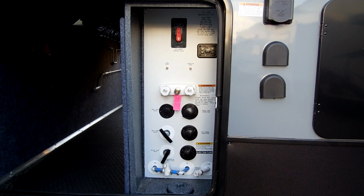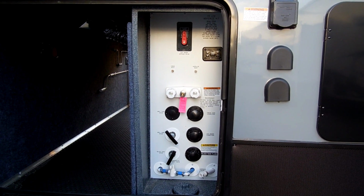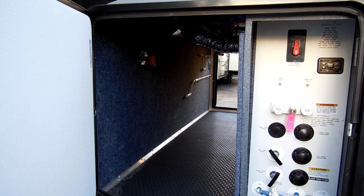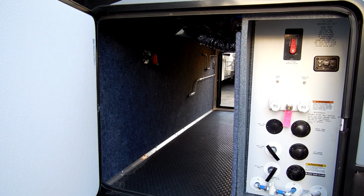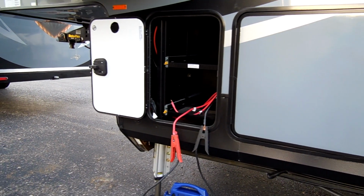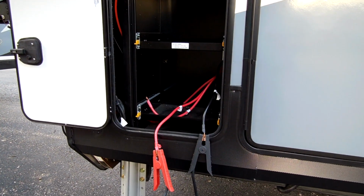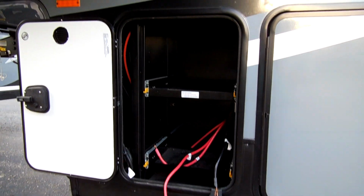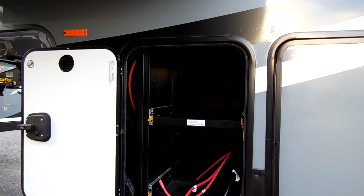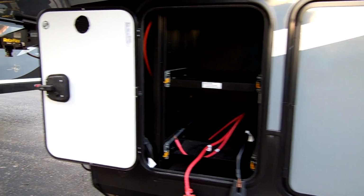You have outdoor shower, black tank flush, city water, fresh water, bypasses, control for the front jacks, all right there. There's also a battery disconnect back there on the left side of the wall. Here is your battery compartment section here. I'm just hooked to a little jump box right now, but basically you can put 2 or 4 batteries in there depending on what you want to put in there, and those are on little slide trays so they slide in and out.